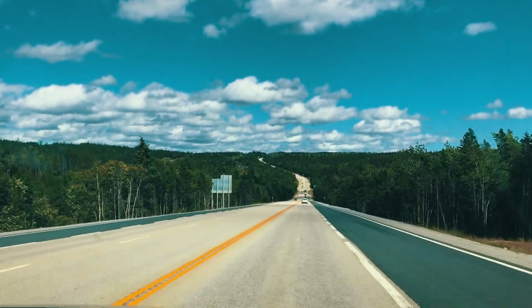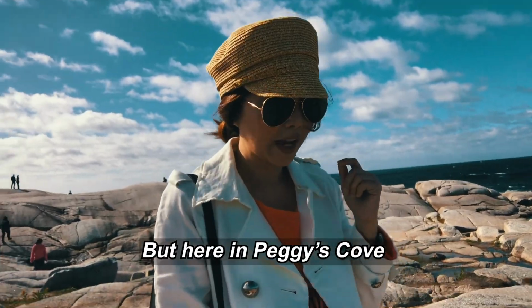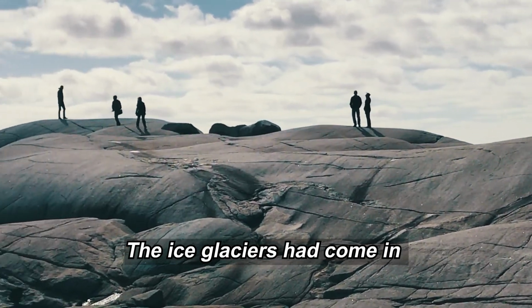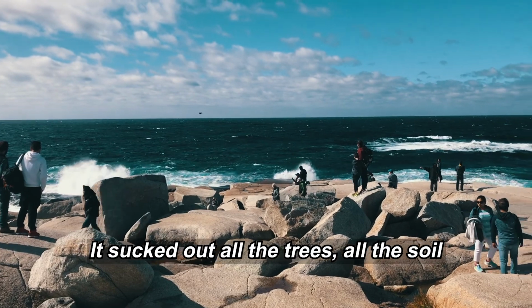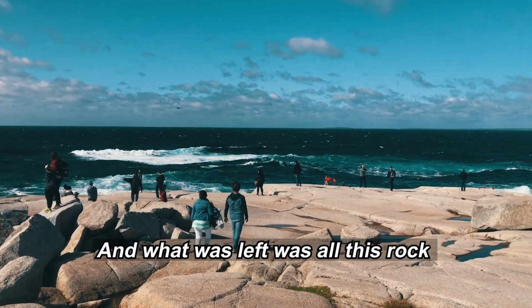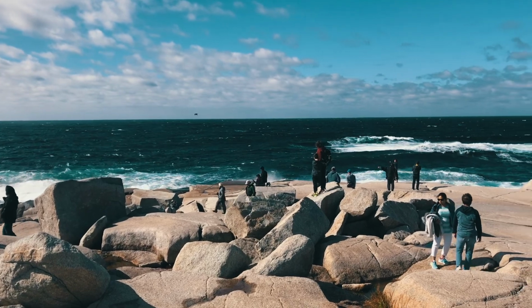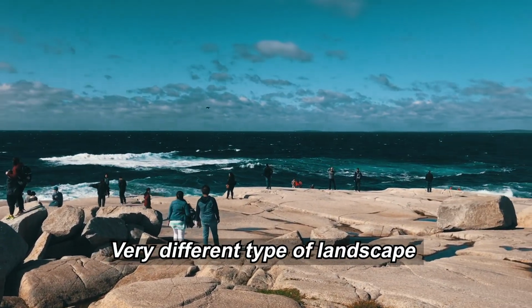In Nova Scotia, there are so many trees, so much greenery. But here in Peggy's Cove, 4.5 million years ago, the glaciers had come in, and when they left, they had sucked out all the trees, all the soil, all the greenery, and it was left with all this rock, making it such a cool, very different landscape.